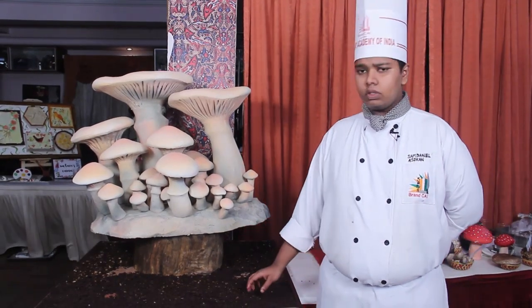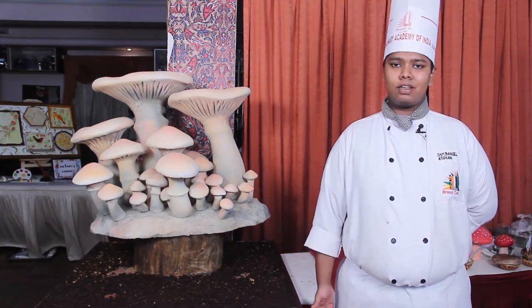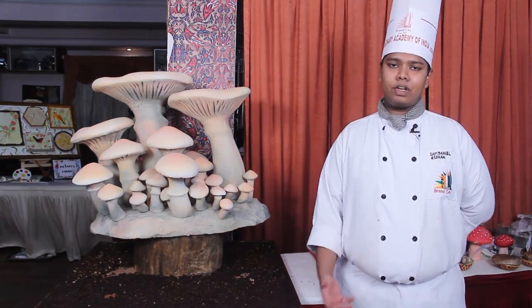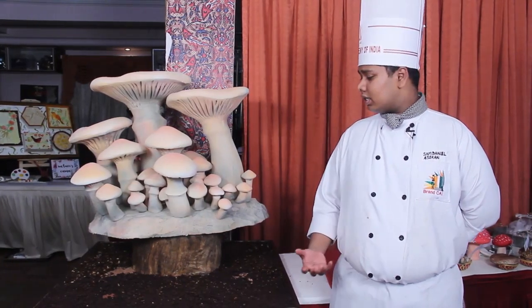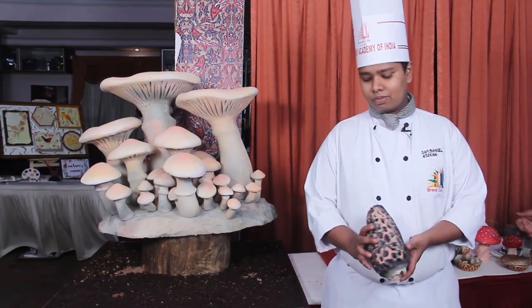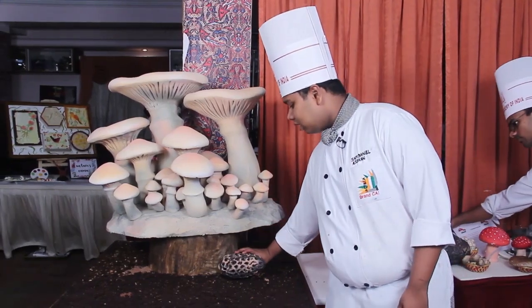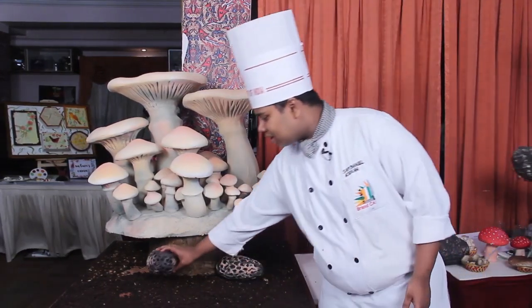And the reason why I've chosen mushrooms is that mushrooms are not only tasty in eating and rich in flavor, technically very well known for having an umami flavor, but it's also good for your health. There are a lot of health values in mushrooms as there are antioxidants in them. The most common antioxidant inside a mushroom is selenium.